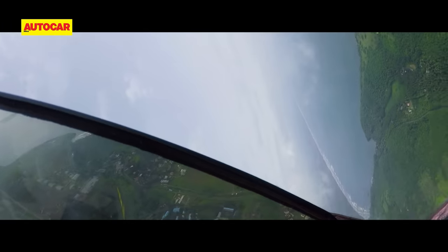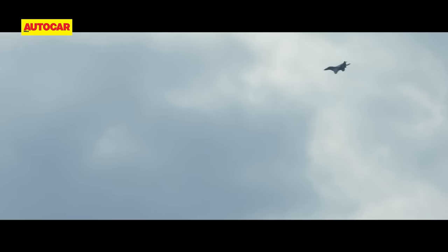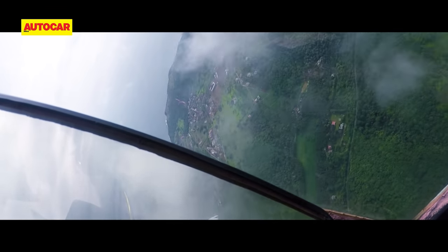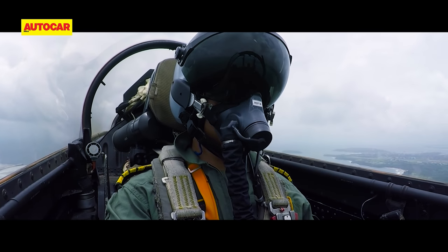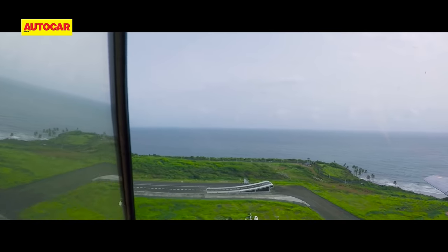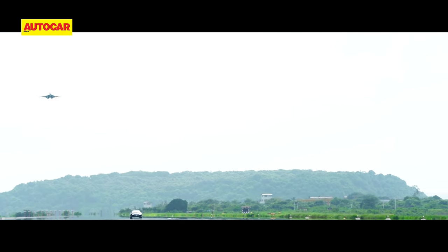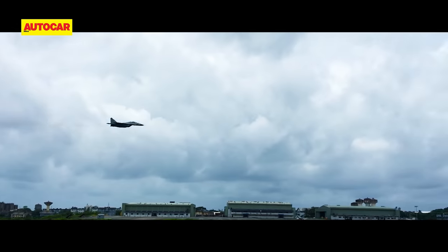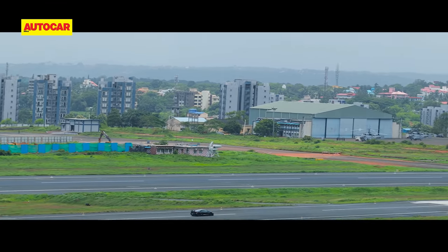Rotates the MiG and does a vertical charlie. Flat out, the 29K can do 2,200 kilometers an hour. We just can't keep up with that. Once in the air, there's just no comparison. And then to celebrate, he executes a low pass at around 100 feet and 700 kilometers an hour.